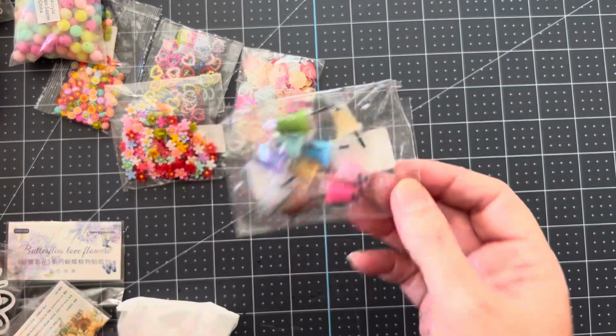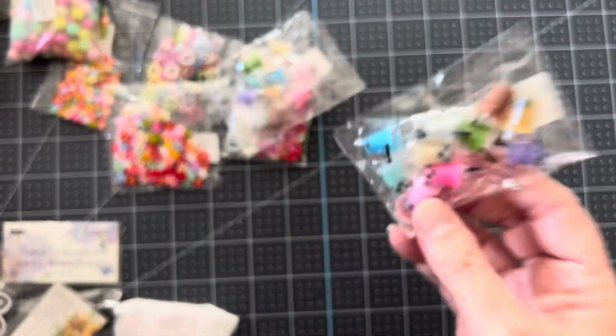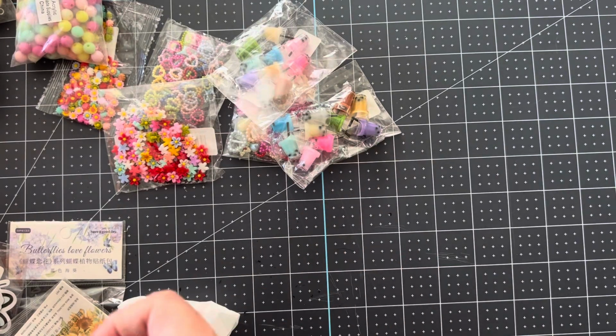I think there's a hole. Yeah, there's a hole in there, you can hang those. No, I must have got two of those. I see two in my package.